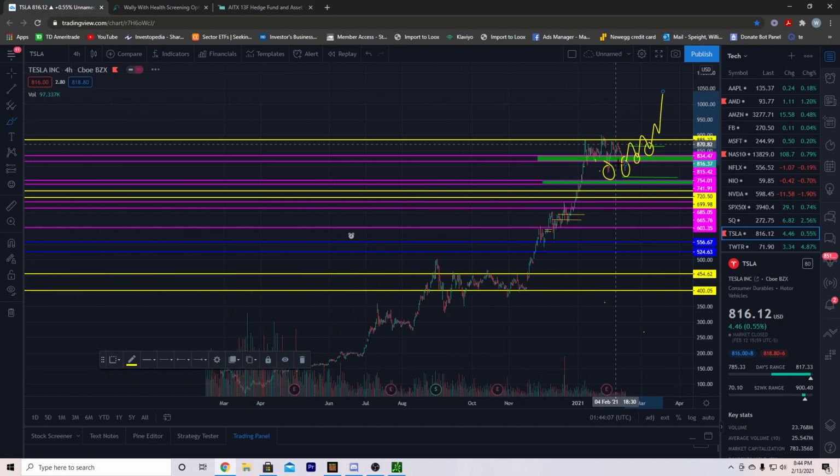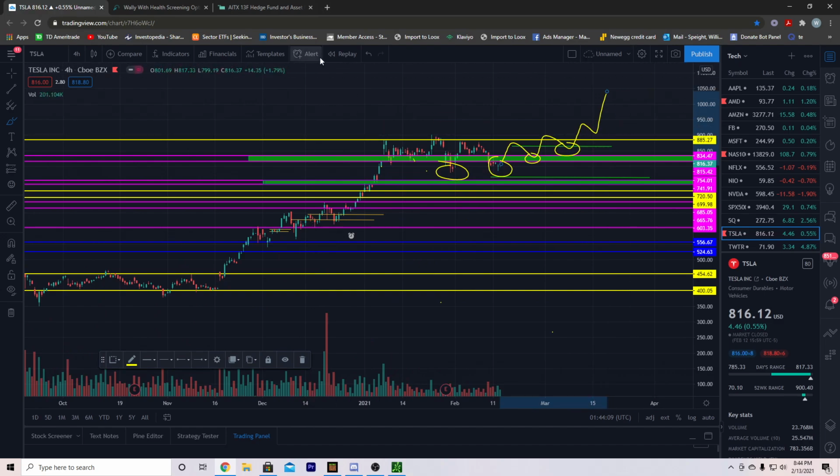So Tesla, overall, great company, and now we know what range we have to look out for. Either way, we pretty much can guarantee that it will stay in between this range. Now, hopefully, for all of you that are holding Tesla, let's hope it gets out of it.